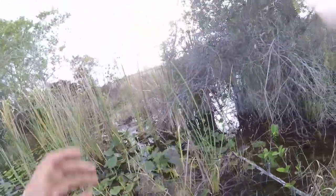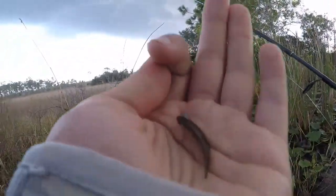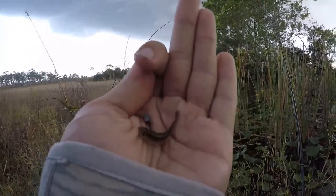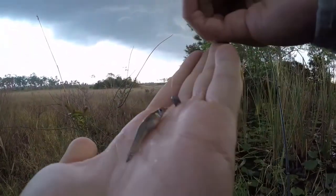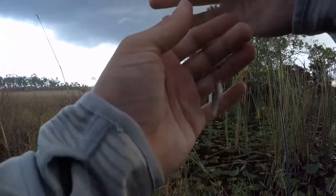Got one, but what is it? Of course, just a little eastern mosquito fish. Got a couple dozen of these guys today. So I don't know what to do. I'll try to find maybe one more spot here that I can access because I don't want to catch these guys for the entire day.